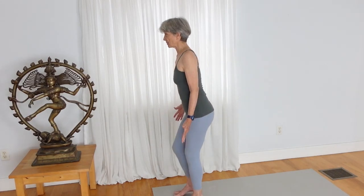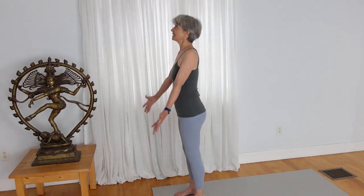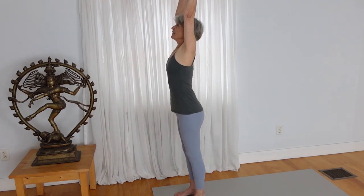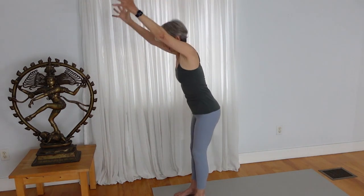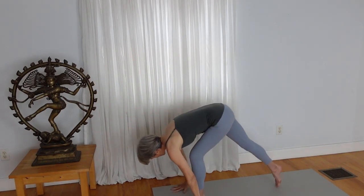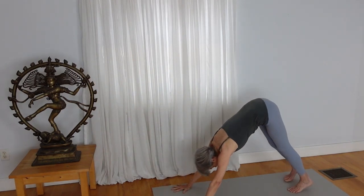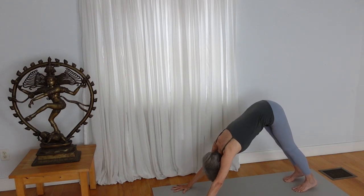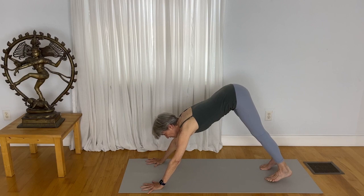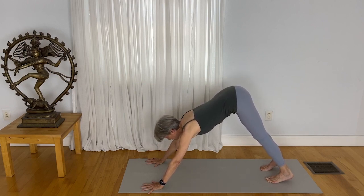At the top of your mat, inhale, reach your arms up. Exhale, draw down and bend your knees. Step yourself back to downward facing dog. In order to refine your alignment, first, check your foundation. Get a nice spread to your fingers.